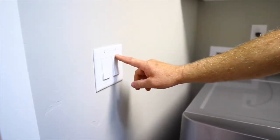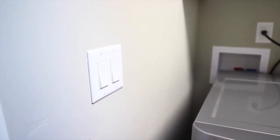If you turn this fan on, it will take a few seconds for it to fully engage, and a few seconds to fully disengage when you turn it off.